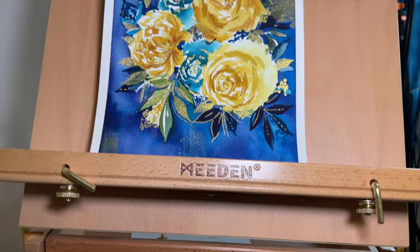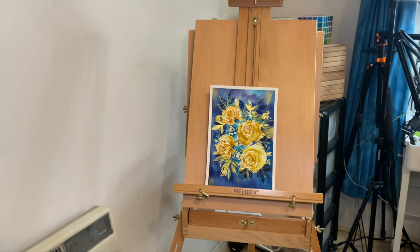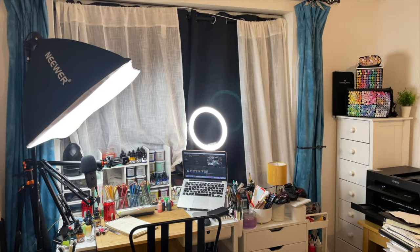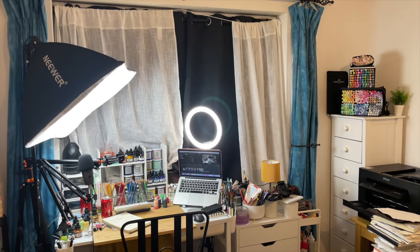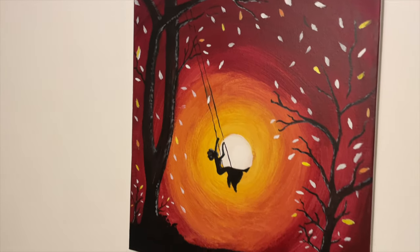Some of you may know, especially if you're on my Ko-fi, that I have recently started approaching abstract painting with acrylics. And long before watercolors, I was actually painting with acrylics, and this is just one of the examples that Pre-Raphaelite asked to see a close-up of during one of our live streams.